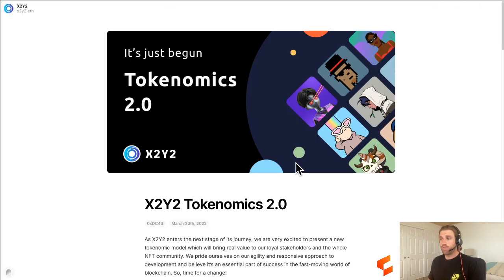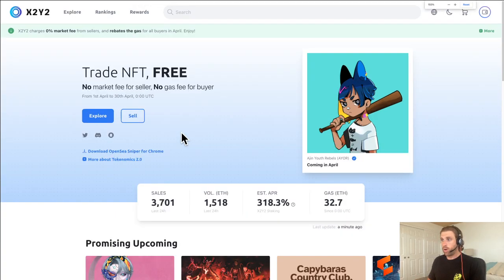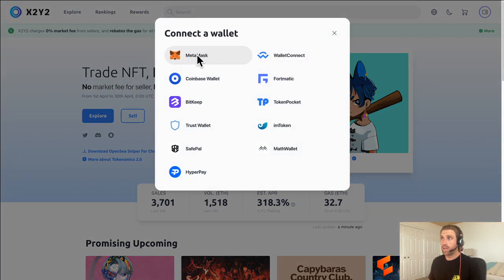If we move on from the tokenomics to the actual platform, let's go through how to use X2Y2, the platform, get an understanding of the user interface and the user experience. So here we are on their homepage. If we go up to the top right-hand corner, like all Web3 applications, let's connect our wallet. So I'll be using MetaMask.